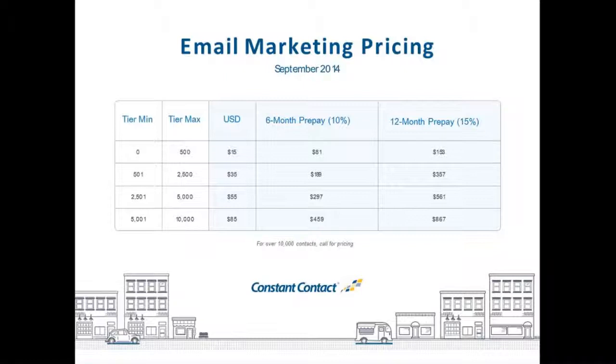And what's awesome is if you decide you want to pay in advance, and 6 months is a good test, it would only be $81, because you get a 10% discount. Or if your list is up to 2,500, you get 15% off of the year. So for a very powerful marketing tool that's integrating with Appointment Plus this way, your whole year is under $400 if your list is over 2,500. So very, very affordable tool.